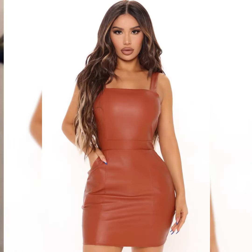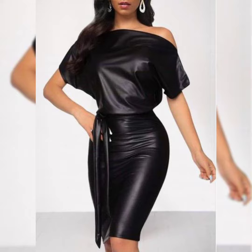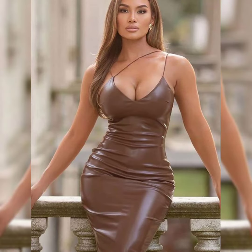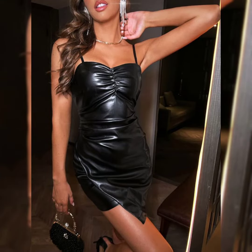If you want to buy these leather and latex mini bodycon dresses online, then I am going to tell you the best 3 websites from where you can buy them online at a very reasonable price. So friends, you can buy them from amazon.com, ebay.com and aliexpress.com.